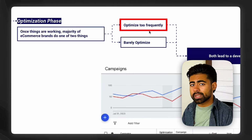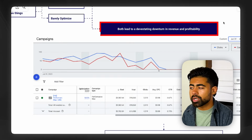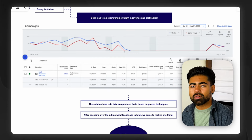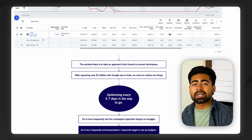And one major issue that I see e-commerce brands make falls into 2 different categories, which is they either optimize too frequently or they barely optimize, and both lead to a devastating downturn in revenue and profitability, as we see right here. I mean, over time it's just gonna go down, because the Google Ads algorithm needs consistent data to continue working, to continue improving.